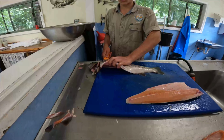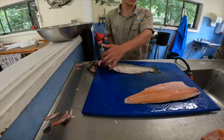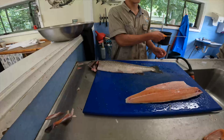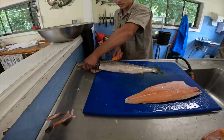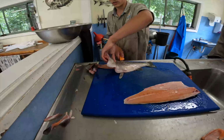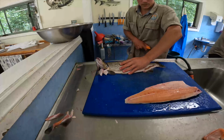What Will and the other bloke do, they hold it here and ride this along there. I feel like I'm going to cut myself when I do that. He sliced his hand open last week and had to get stitches. I just go like this. It does the exact same thing. Nice fillet. You just gotta make sure that you're getting all the meat on it.